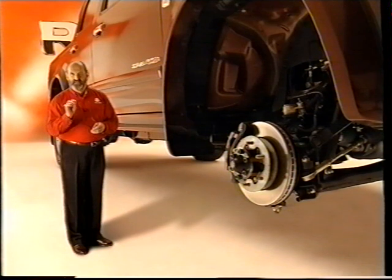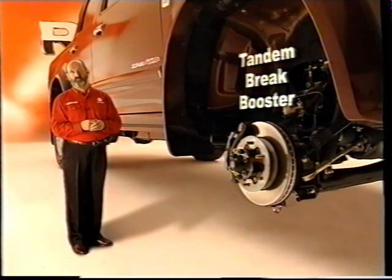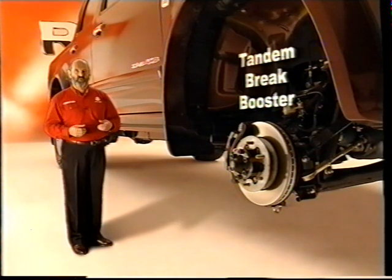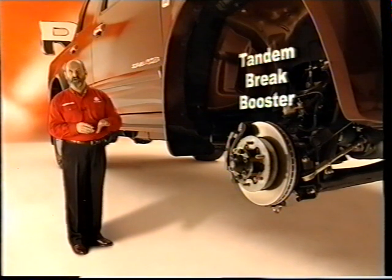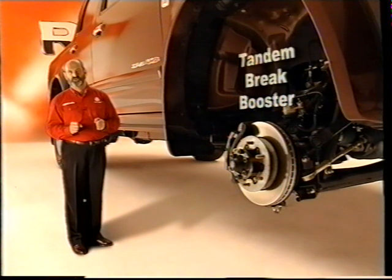And to make it even easier to use, the brakes are power assisted via a tandem brake booster, providing twice the level of assistance so you don't need big buffy legs to stop a fully laden Rodeo. Just a gentle pressure on the brake pedal will bring this workhorse to a stop.